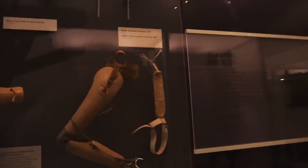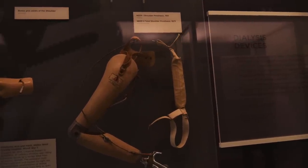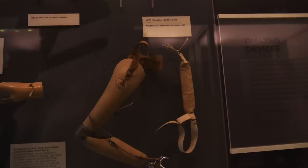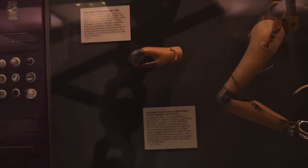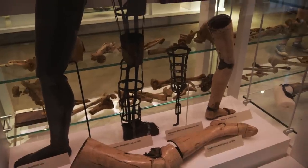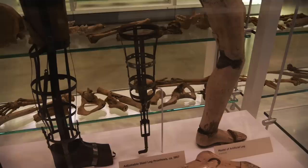And here's another one. This one was made in 1960. Very, very interesting. And they got a few more here for the upper extremities, some shoulder prostheses. Here's another one. This is an arm and hand that was made for a guy in World War II. His tank got struck by a rocket, lost his hand. Very, very interesting. All right, and here's some more prosthetics from the Civil War. Boy, that one in particular just looks really uncomfortable. Wow.